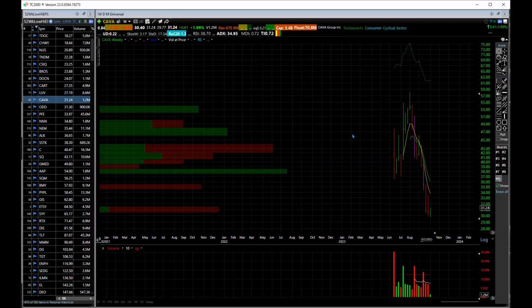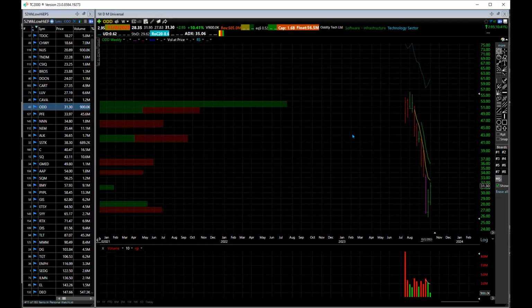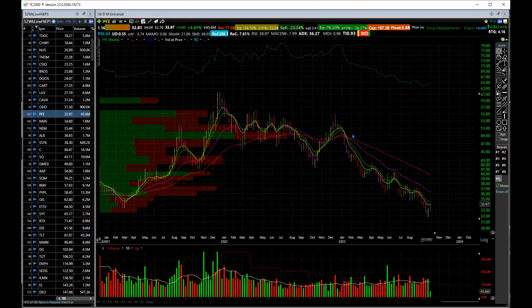Airlines, and the other thing to notice is Carver, which is a restaurant. The other thing to notice is these stocks that are heading down, they're not in any one particular sector or industry. This is fairly broad across most sectors, and on a wide dispersion of industries. ODD, another IPO. So it's a fairly well-established, mature stock. PFE, which is Pfizer.